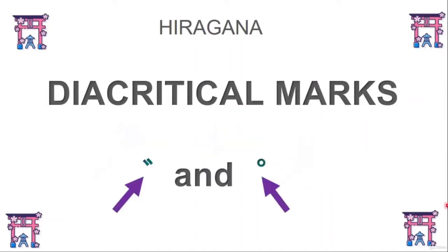And now let's learn about the diacritical marks. There are two types of diacritical marks in the Japanese language. One type has two small lines like this, ten ten, and another type is this small little bubble. So what role do these diacritical marks play in Japanese? Well, instead of creating new characters for hiragana and katakana to express new sounds, we add them to the letters and characters that we already have to create new sounds. I will show you how it looks very soon.